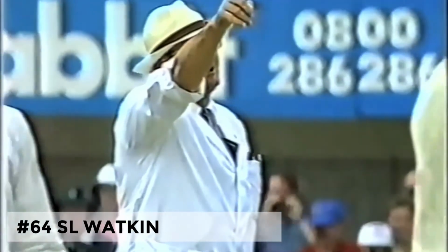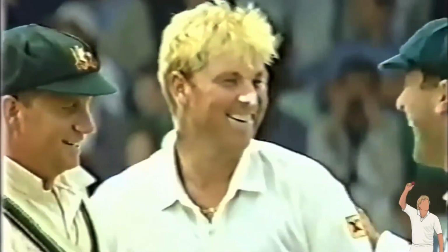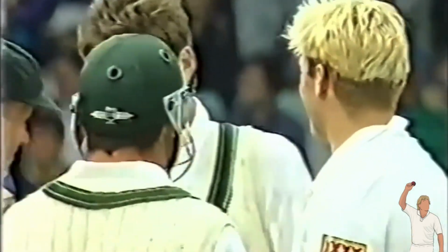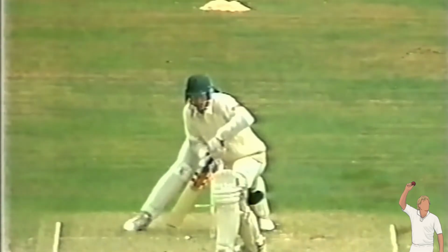Oh, yes. That's a full toss. Full of all the fatal things to do. It was Warne's flipper, but it didn't matter because it was intercepted by the pad on the full. Well, I always talk about the way you practice. Now, I watched Steve Watkin practice today, as that one crunches.